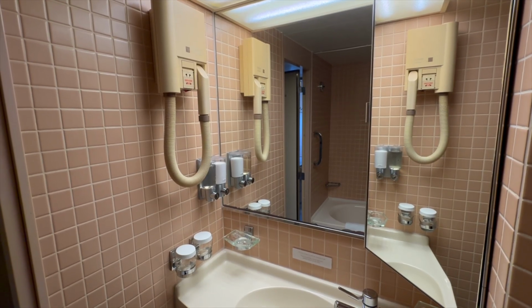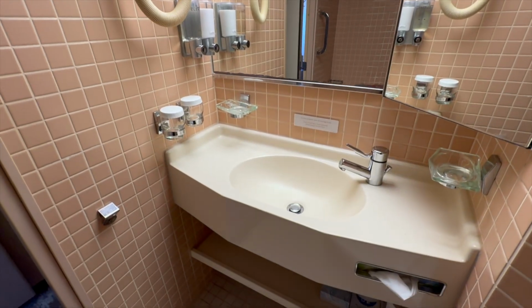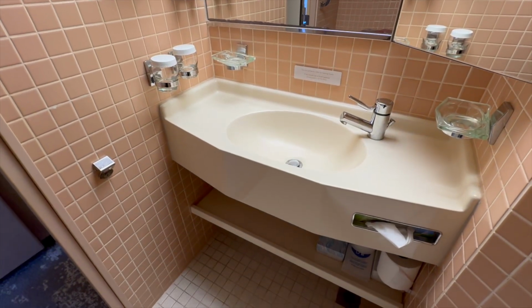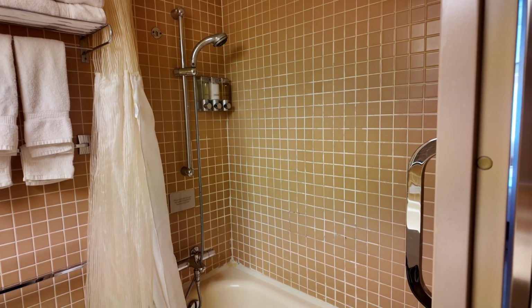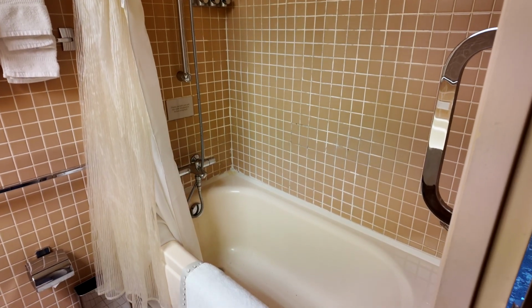Our bathroom, while spacious for this type of cabin, was in some serious need of updating. The pink tiling, which seemed to be lifting off the walls in some areas, was quite outdated. We had a shower-bath combo, and the bathtub's surface, while very clean, certainly showed its age. The shower curtain did its job, and water pressure and temperature were consistently good.